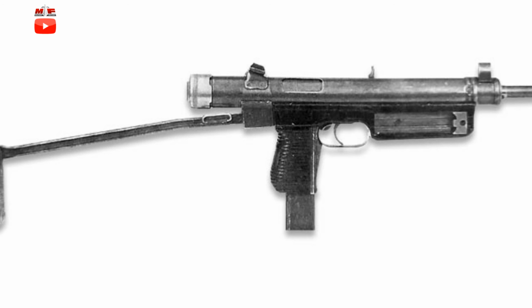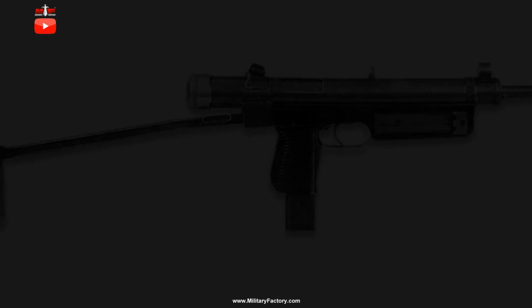The SA vz.23 series is largely obsolete by today's standards, though it does not stop it from appearing from time to time in far-off wars of the world where irregularity is often the call of the day. Total production reached about 100,000 units but was limited due to the influx of Soviet-originated firearms available to the Czech army.